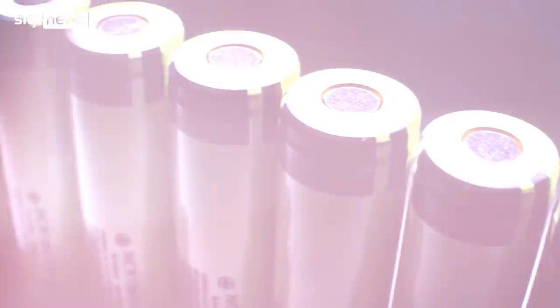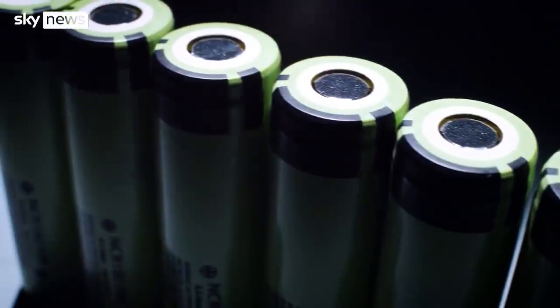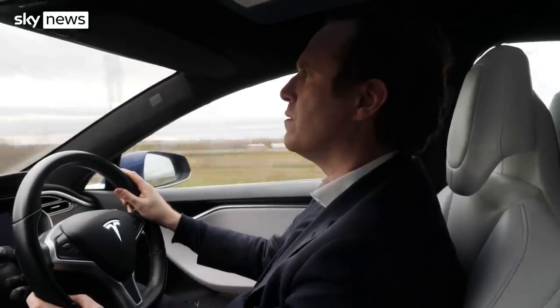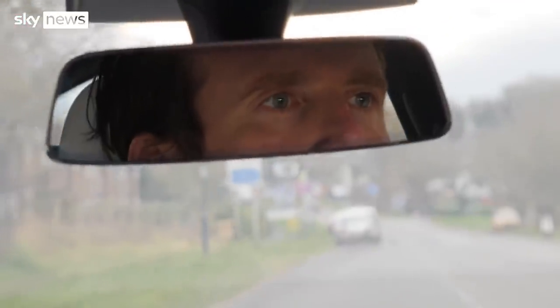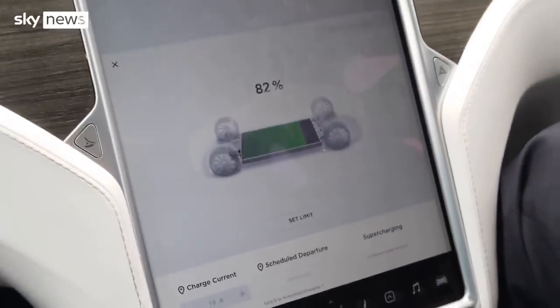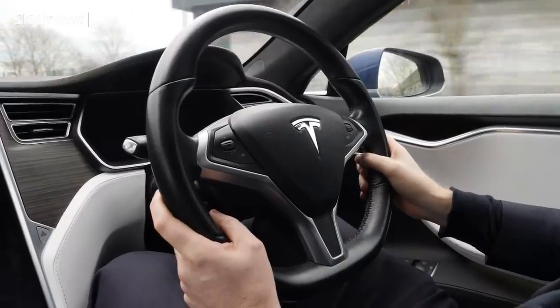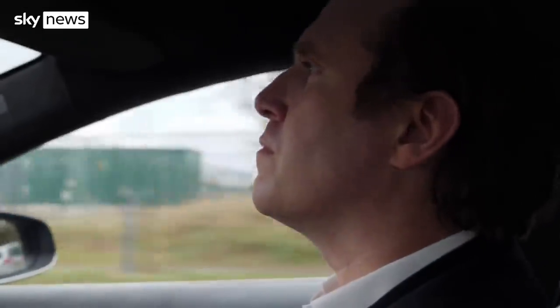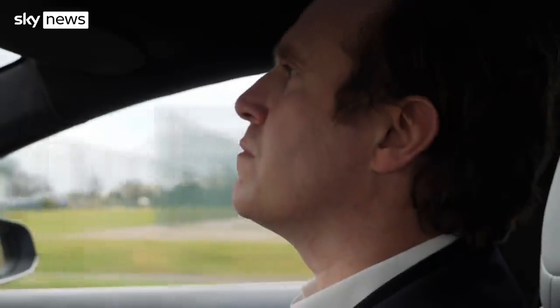But remember, the cathode is only one half of the battery. What about the anode? What's that made of? The answer, it turns out, is graphite. Graphite, not lithium, is the single biggest ingredient in the batteries in smartphones and cars like this one. And where does that graphite come from? Some is mined, mostly in China, but some comes from somewhere much closer to home.